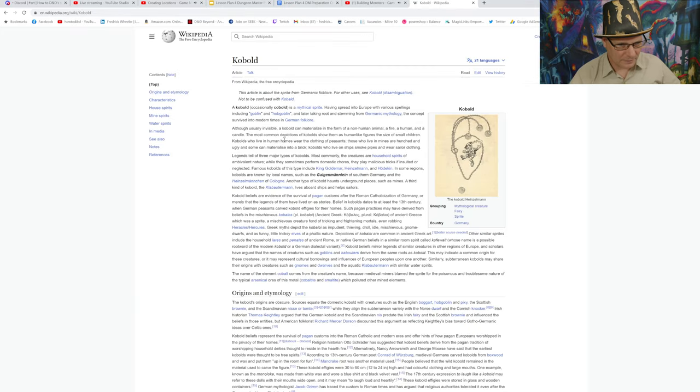Interesting. Oh God, this is so small. You can barely see anything here. But it looks to me it's a mythical spirit having spread into Europe with various spellings, including goblin and hobgoblin. That means, yes, later taken root and stemming from German mythology. The concept survived into modern times in German folklore. So, it is not a problem.